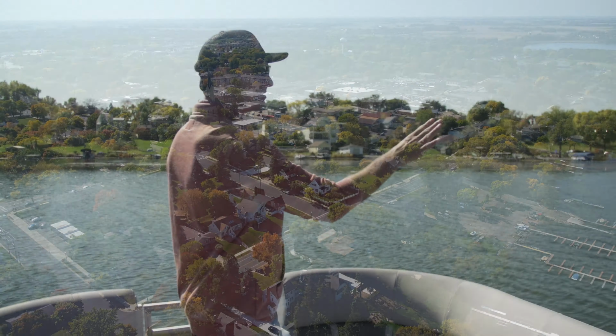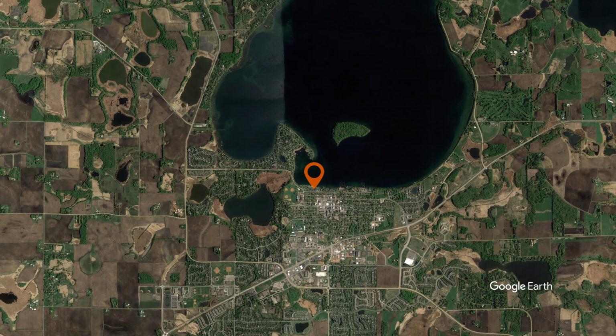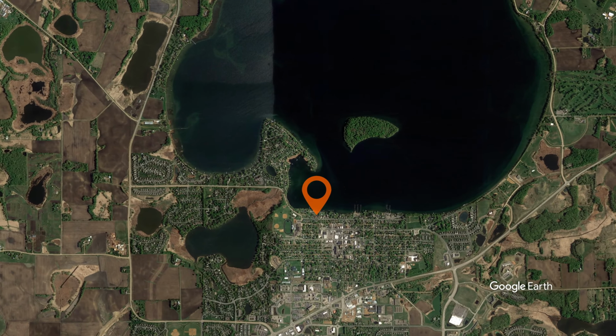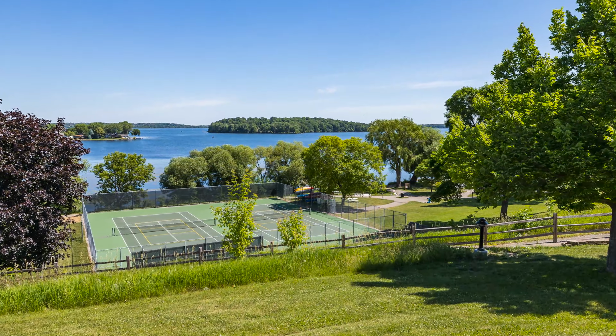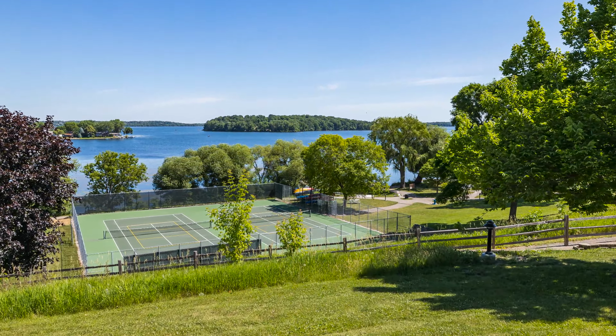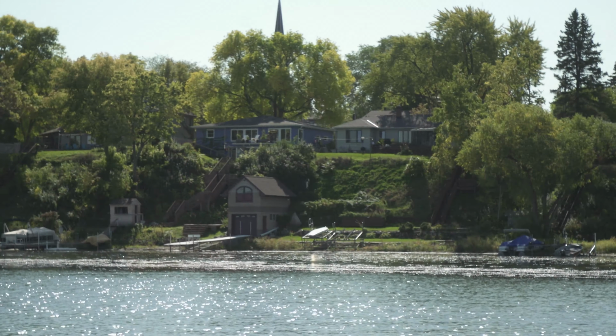So the furthest west of the downtown area is this little area that we have over here. You see this shared dock over here? Now you can't boat against it. You can't do anything like that, but you can walk from downtown, and there's some tennis courts, there's some people who rent paddle boards, or you can fish off the dock, you can do whatever. It's a really nice little space right there.